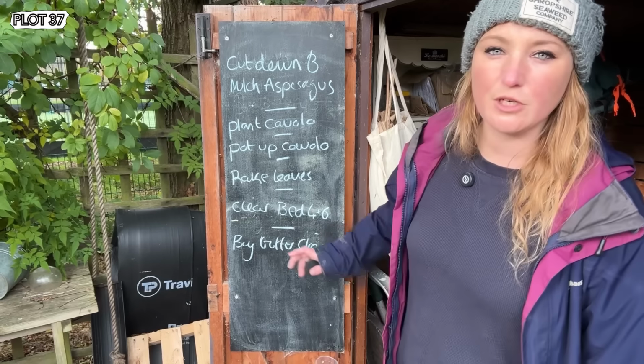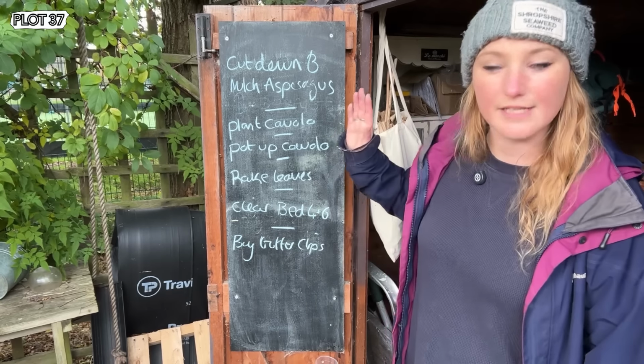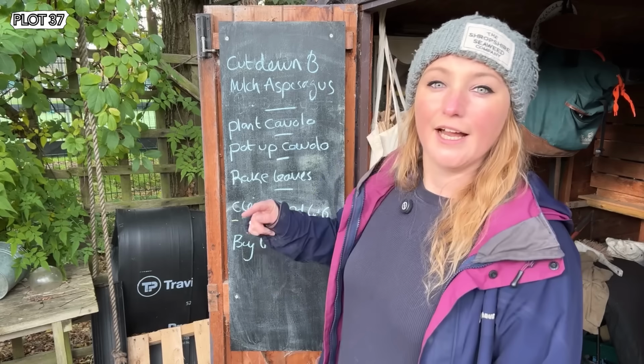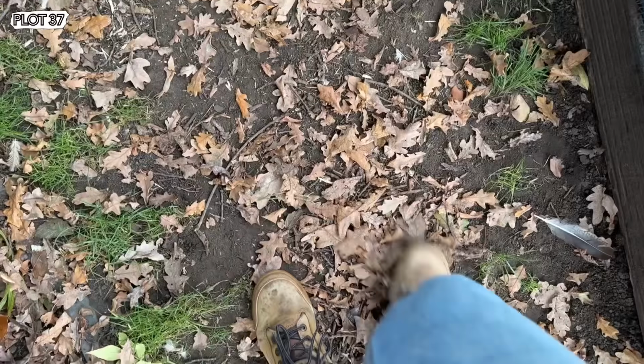I've got a couple of beds which are ready to be pretty much completely cleared, ready for winter mulching, and the other thing is leaf raking. Over the last week or so, the oak tree that is above me right now has just started dropping its leaves, so I'm going to keep that raked up.